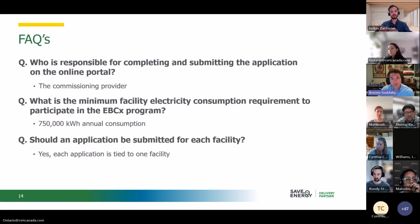So who is responsible for completing and submitting the application on the online portal? As mentioned in the presentation, the commissioning provider will be the one signing the agreements and moving through these phases on your behalf. And what is the minimum facility electricity consumption requirement to participate in the program? This is 750,000 kilowatt hour annual consumption.